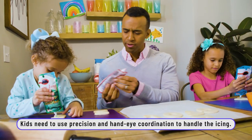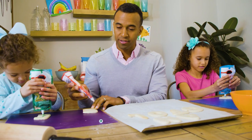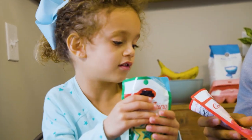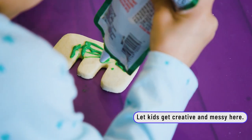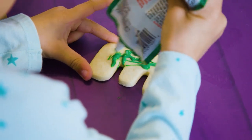All right, what are you making with yours, Isla? I'm just gonna outline it. Oh, nice, that's a good idea. I didn't like those cookies because there were a lot of sprinkles on them. Can we do another one? Yeah, of course we can. Let's finish the one we're doing first. Let's see. I'm done. You're done? Yeah.